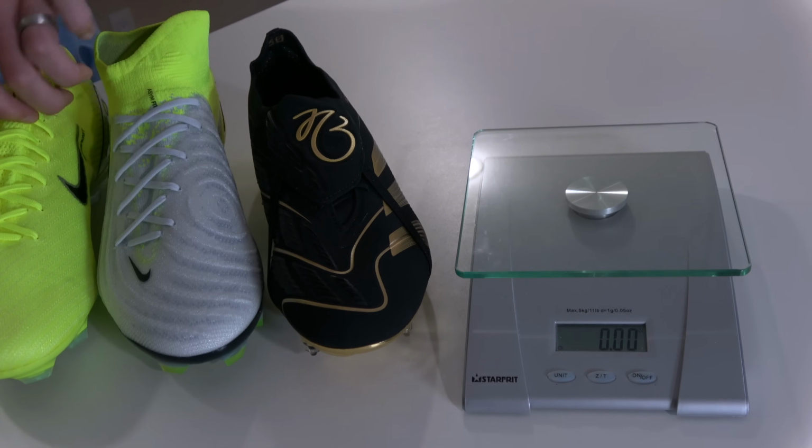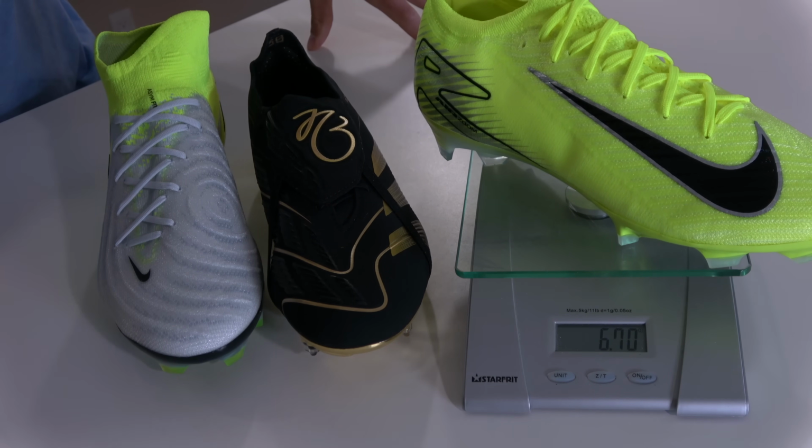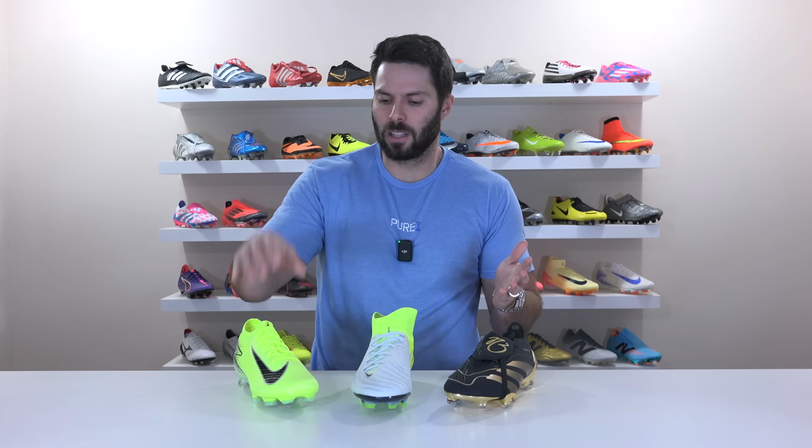And then we'll throw on the Mercurial Vapor 16 Elite, which you can see weighs in at 6.7 ounces, the equivalent of 190 grams, yet another 15 grams lighter than the Lunas. Meaning that from the lightest to the heaviest, there's a weight difference of roughly 30 grams, which is definitely noticeable.